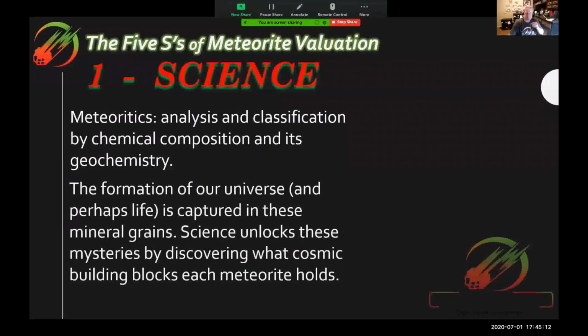So next is through the study of the science of exactly what is in the meteorite. We analyze it, we classify it, we take oxygen isotopes, we do thin sections, not we, but the Meteorite Society.